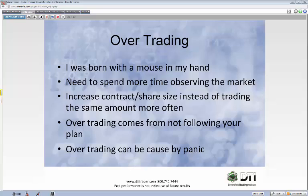But when we start looking at overtrading, overtrading can hurt us a lot. But I will say this, there are days that you can't lose a trade.